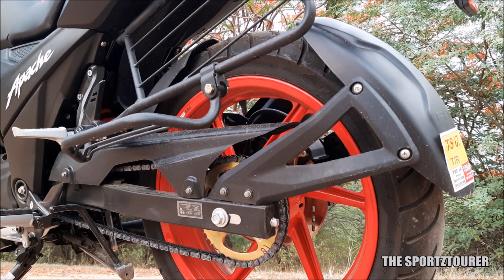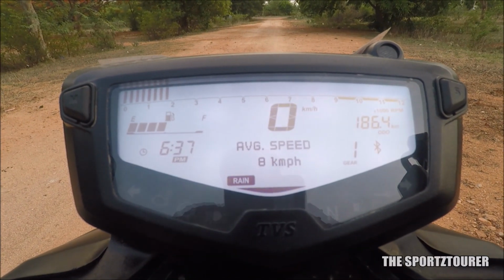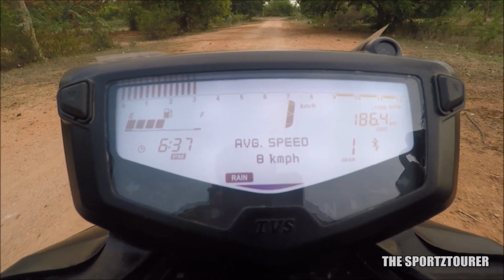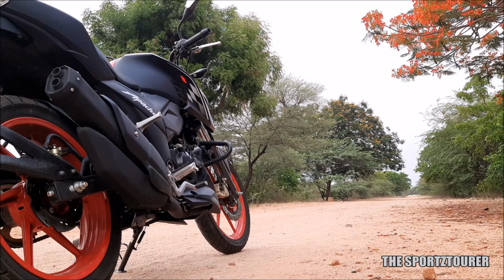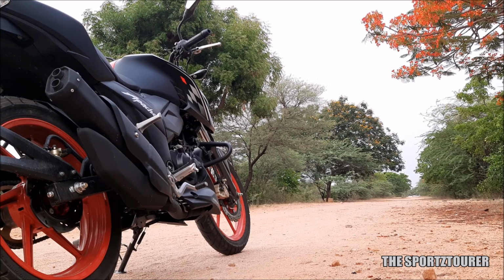I had no plans of making this video, but after riding it and seeing it in flesh, I thought of pointing out the changes and stuff that still needs attention from my point of view. Let's make this quick and start with something which was long time due on the RTR, a side stand engine kill feature, which is big on safety and hence gets a big thumbs up from my side.